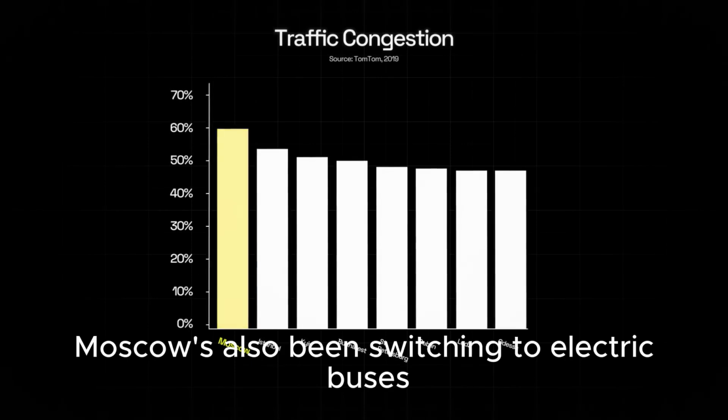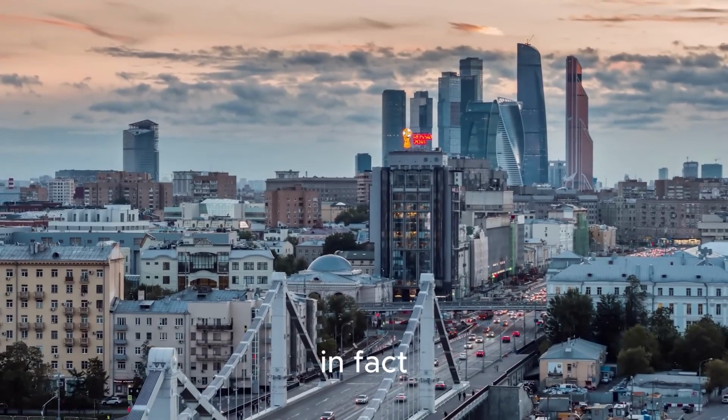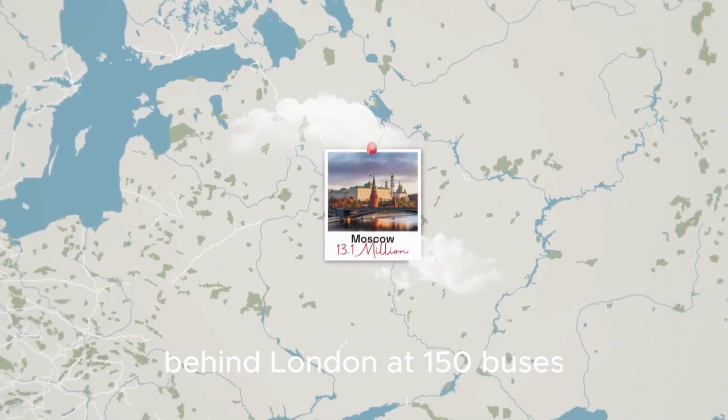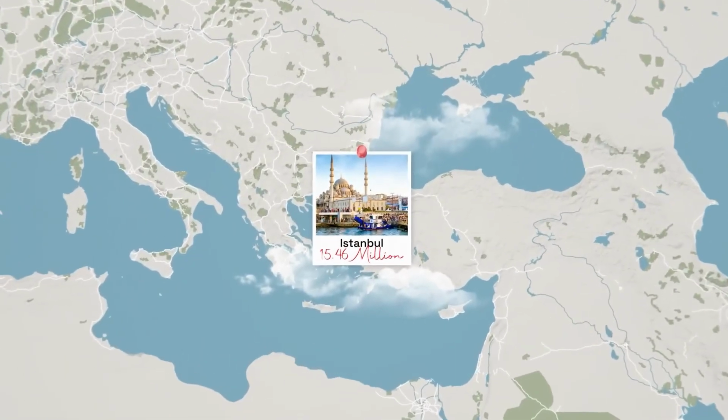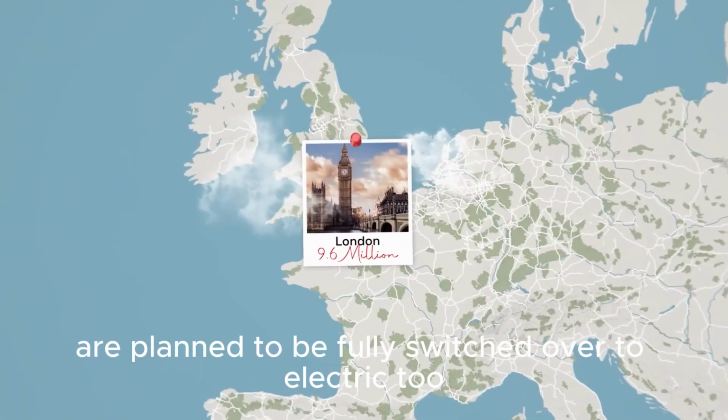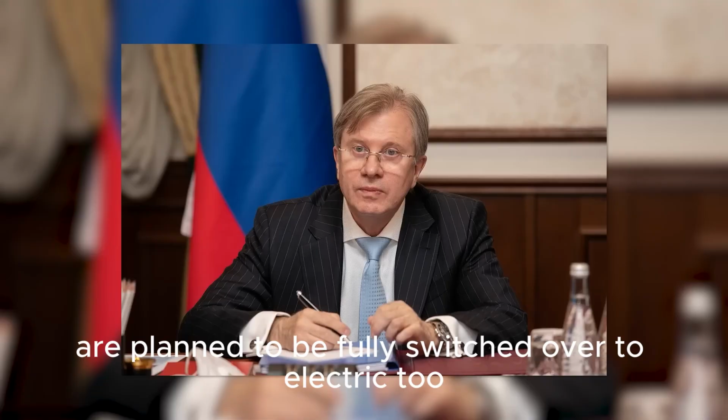Moscow's also been switching to electric buses. In fact, they have the second largest fleet of them in Europe behind London, at 150 buses. By 2030, all the buses in Moscow are planned to be fully switched over to electric too.